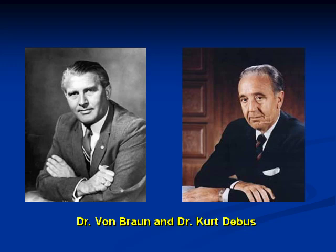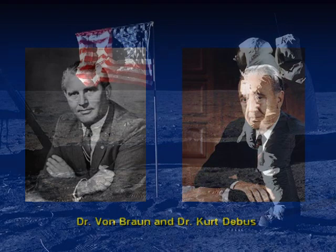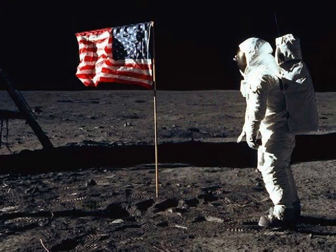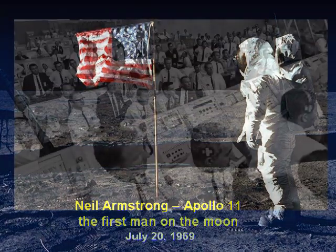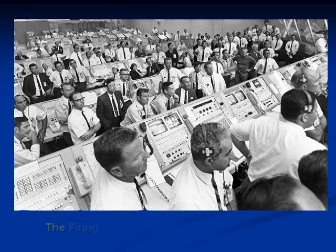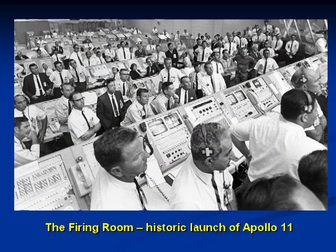I worked as part of the NASA team for Dr. Kurt Debus, the first director at Kennedy Space Center, and was part of that team of German and American technicians, engineers, and scientists who helped launch the first men to the moon. I was in the firing room for the historic launch of Apollo 11, and I have lots of stories to tell, but those are for another time.